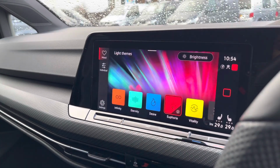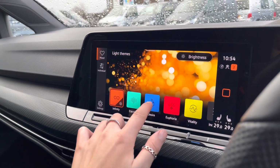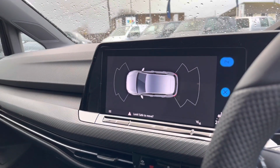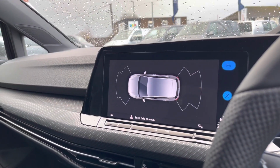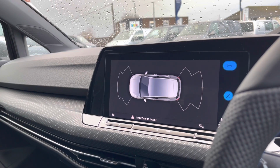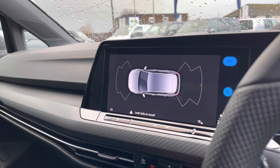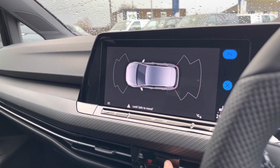And then another great feature is your ambient lighting packs. We have 30 customizable colours to choose from. This will just add your own personal stamp. And then as I did mention, we do have your front and rear parking sensors to make manoeuvring that bit easier. This is how it will be displayed on your screen. It will give off an audio warning to help check your vehicle and anything around it.